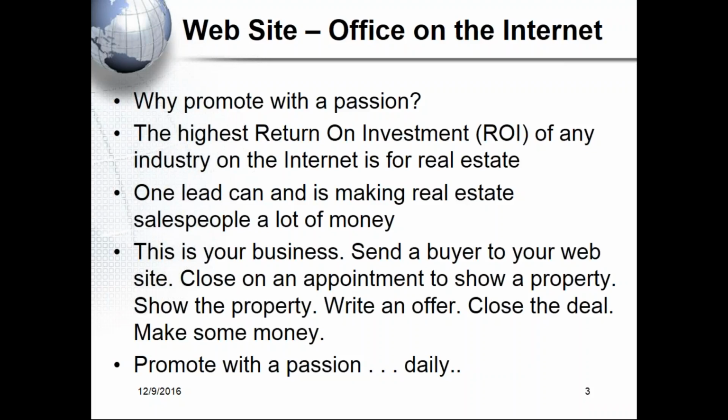And that's all our tools can do. All the tools from ICIWorld don't sell anything. Nobody sells anything. It's you that does the selling. But you got to get the introduction from the people, and that's what this stuff is doing. And so yes, one lead can and is making people a lot of money. And I could go through that, but I'll leave that for you to see testimonials and learn about this more as time goes on. This is your business.